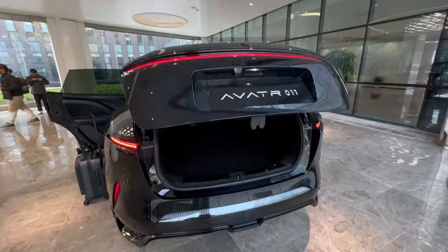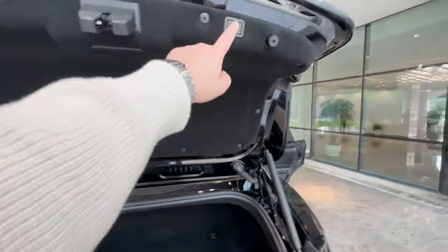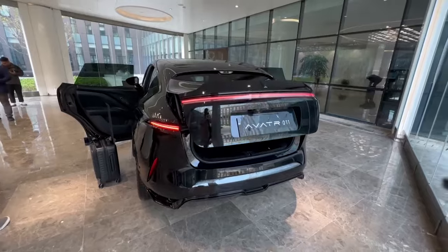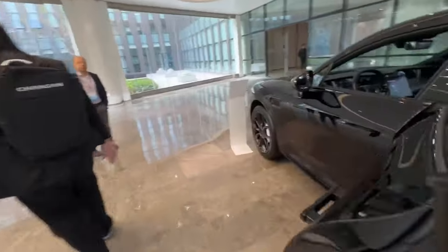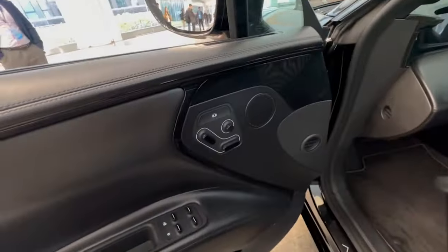Woof. And then big trunk space, of course. Big, big trunk space right there. And then close it up. Damn. Good stuff, bro. And then I want to let you guys see the front part of this car. If you want to. And then look at that.